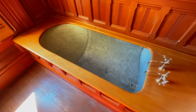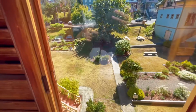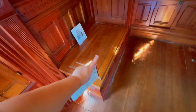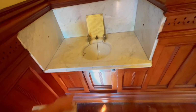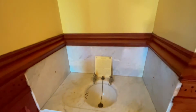Now, something I thought was kind of neat though is the bathtub is right next to this beautiful view again of the garden. So you could be looking outside while you're taking a bath, or you could close the shutters for privacy. All of the toilets have these lids that close so that they can. And this sink is a very tiny little sink, but there's tons of space here for laying things out. Although I will say this, there's no mirror.